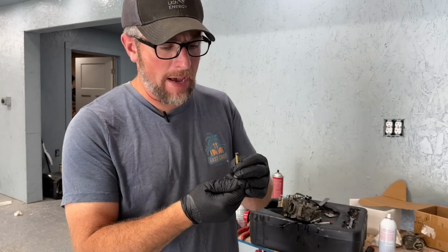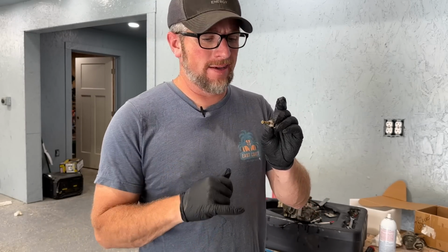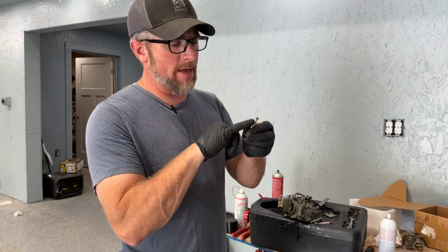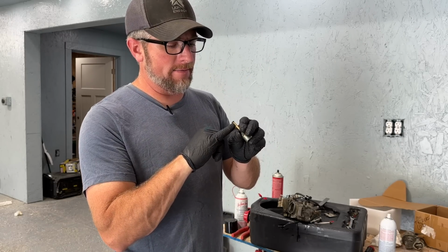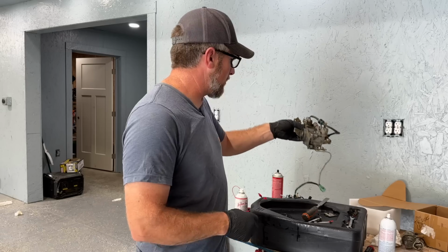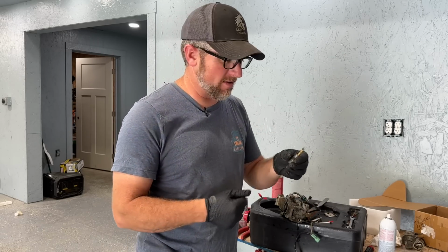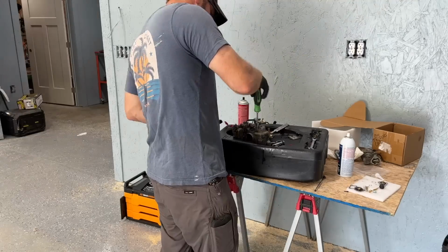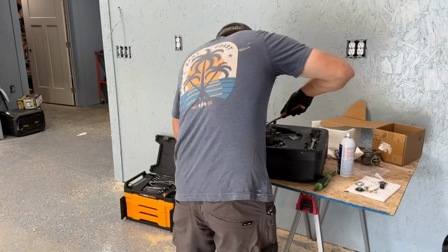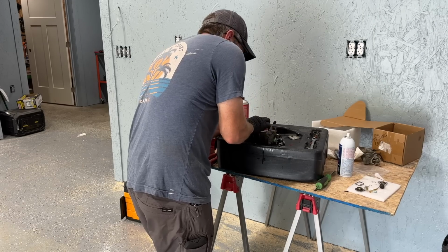All right, I found a bad dried out O-ring on the needle where it seats, so I'm hoping that was some of the issue. If that was bad and rotted, that definitely could let all the fuel that goes in here into the carburetor and let it flood out. So keep our fingers crossed. This should help. Now we gotta put it all back together. All right, piece of 220 sandpaper, clean this up.